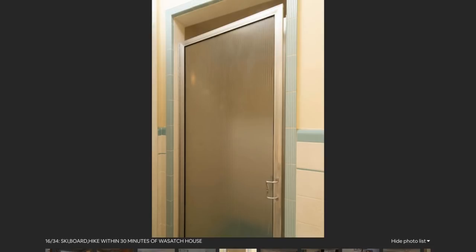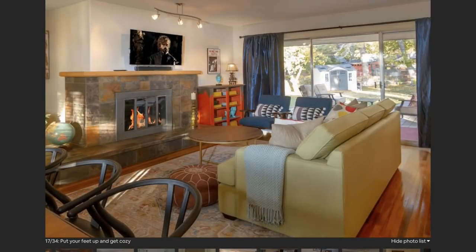So this is a picture that I would probably leave out, because it just doesn't add anything. I mean, unless, I don't know if this door is important or what it does or where it goes, but as it is right now, I don't really see the point.